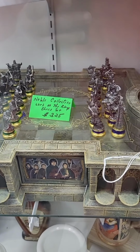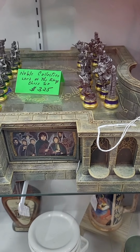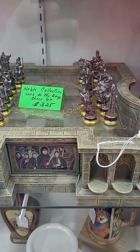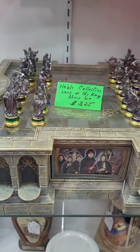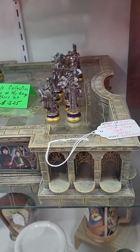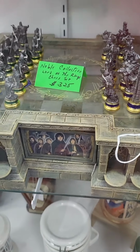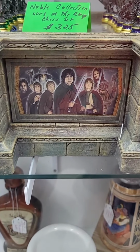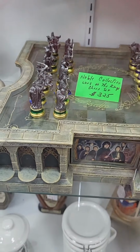Okay, I had to show this. This is one of the coolest things I've seen so far. Who likes Lord of the Rings? Look at this. This is called the Noble Collection Lord of the Rings chess set. Look at the pewter. So I love chess. I'm really good at chess. Lord of the Rings chess set. Noble Collection. Look at this thing. Tell me that's not cool.